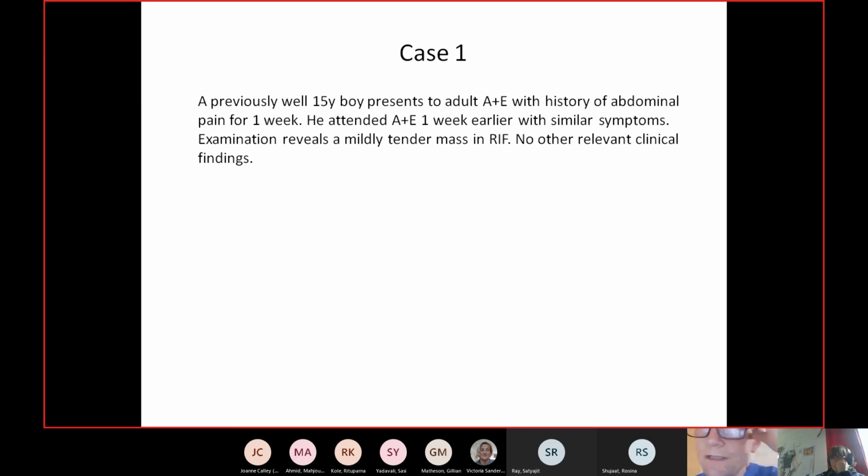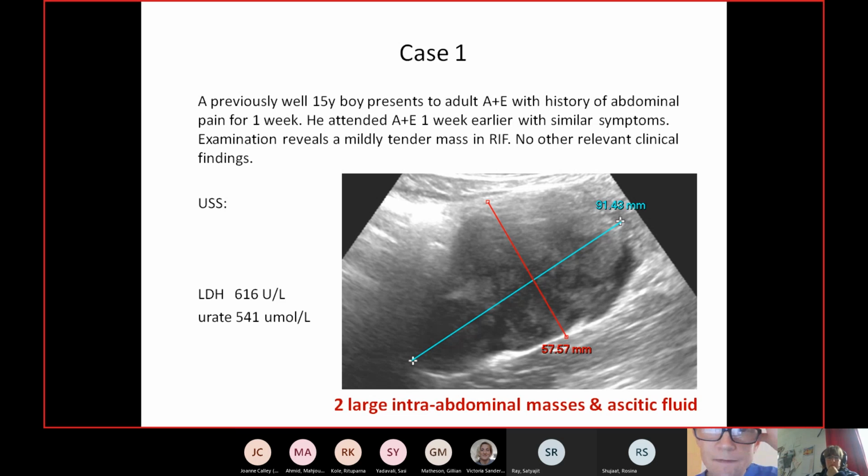If Ali, you press next twice. Okay, so he got an ultrasound scan done from A&E, which showed two large intra-abdominal masses with ascitic fluid, and he had some blood tests, which included an LDH, which was elevated, and urate, which was elevated. This would be consistent with malignancy, though clearly there were questions about whether this could be appendicitis or an intra-abdominal infection essentially from that. But the LDH is elevated, not clearly indicating that it must be lymphoma, but it would make you suspicious, and the elevated urate as well. So if we go on to the next slide, he then had more definitive imaging.